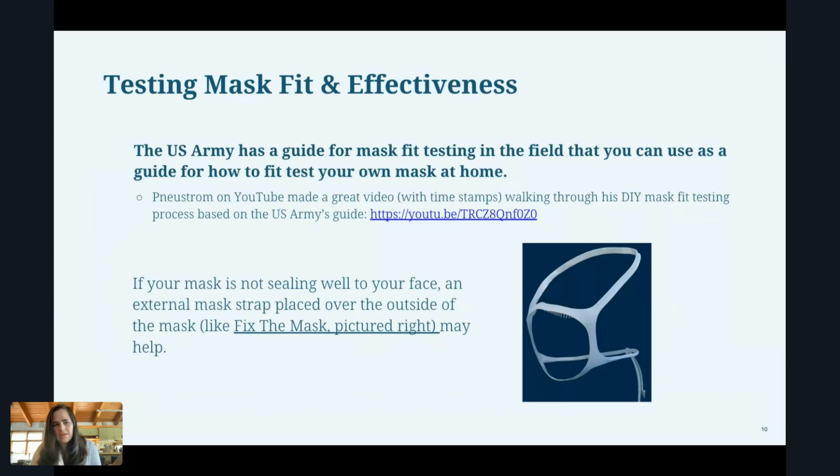So then talking about fitting the mask to your face. If you have an amazing mask, like the filter's wonderful, but air is leaking in all around the side of it, either at rest or when you're moving your head, then that mask is going to be much less effective because air that's unfiltered is getting in and you're breathing it in.